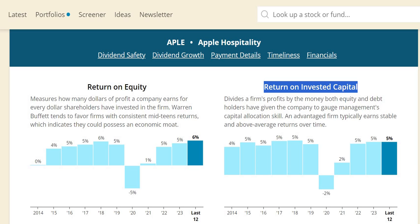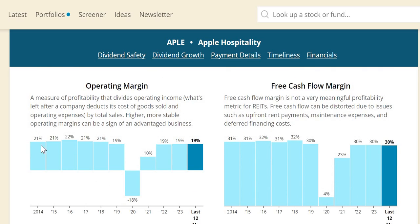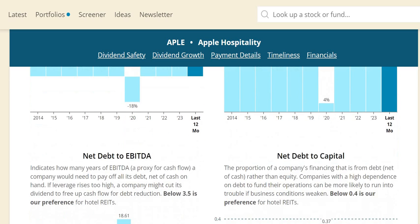ROIC then, very nice to note the consistency, nearly every single year at 5%, so very strong right there at the upper end of our 3 to 5% target. And when we move on to the margins, what we do see is a lot of consistency, a little bit of a drop from the highs of 21-22, but over the last 2 years at 19%, trailing 12 months also showing 19%, looking like this is one that is having some consistency over the more recent period.